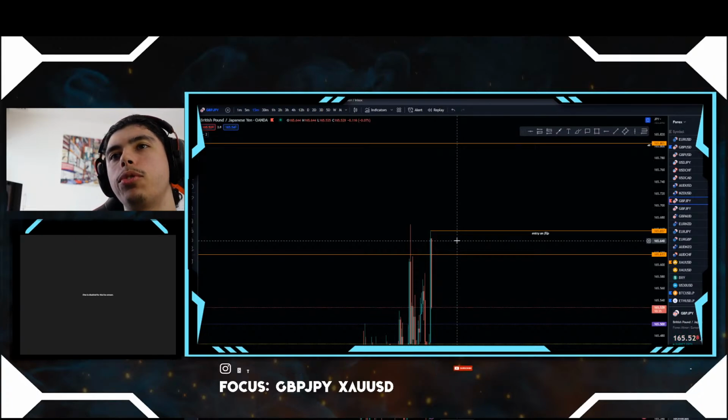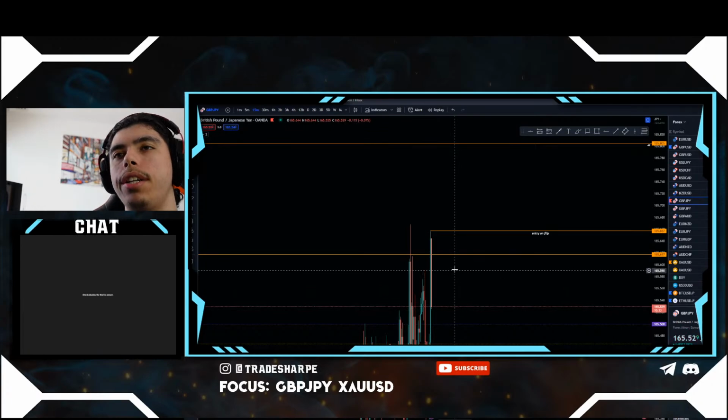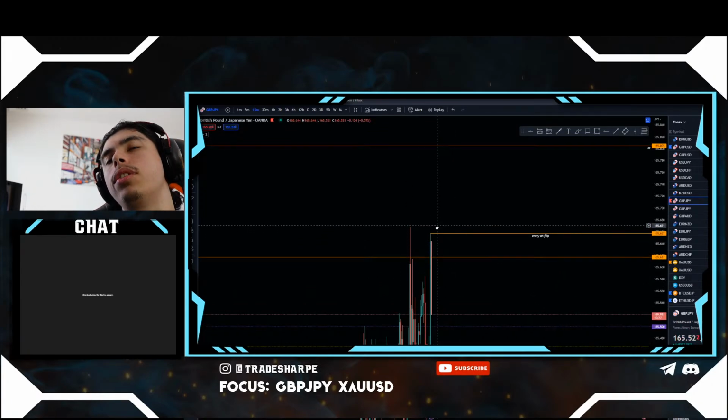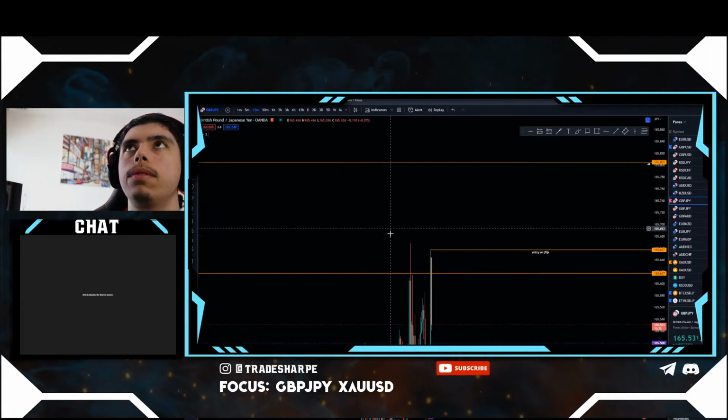Exactly, yeah. It's only active for this one candle. If this closes back in the range, the idea is scrapped because we have a new resistance here. So we'll need to close above that resistance in order to continue up.